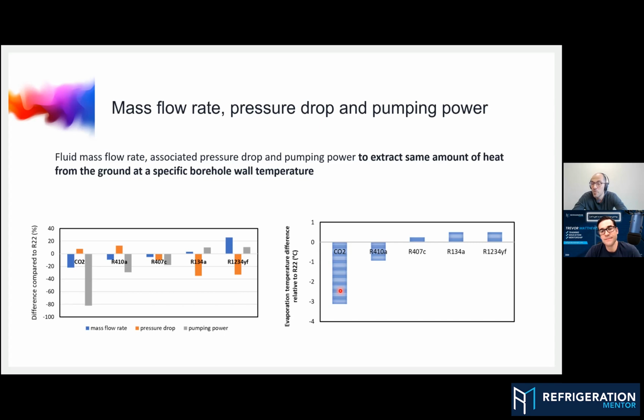This has a direct impact on the performance of the system, because imagine one system works at 0 evaporation and another system works at -3 evaporation up to the point that we need, for example, 40 or 50 degrees C. That directly translates to performance or COP of the system. So we need to avoid that somehow.